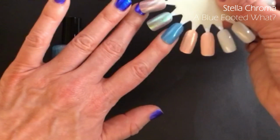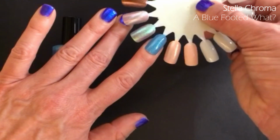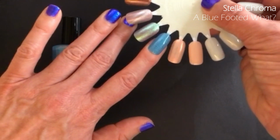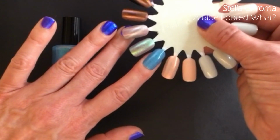Also perhaps in the winter time, there is with that sparkle and that shimmer quite an iciness about it, even though the blue itself is quite brilliant. Perhaps even in the spring too. I think that this polish might surprise me in terms of how versatile it is. It's a really beautiful one.